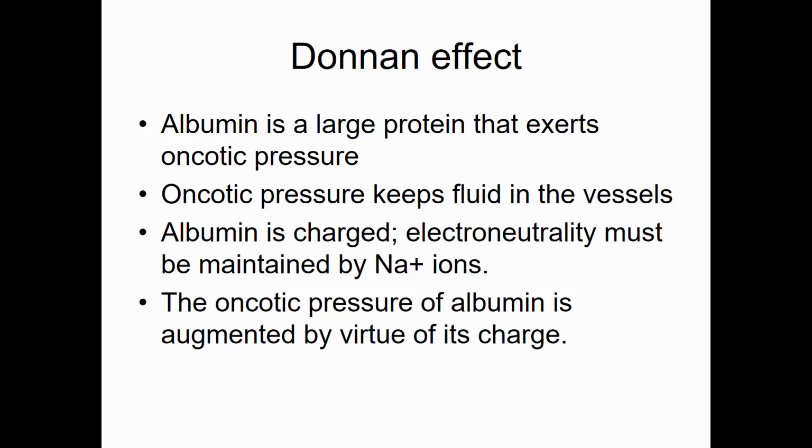The thing is, albumin is even more powerful than you originally thought. Maybe you didn't know how powerful albumin is, but albumin is powerful because it's charged. So for every albumin, it's got maybe 18 or 19 charges on it. So for every albumin, there are another 18 or 19 sodium. So instead of one osmotic particle, there are 20. That intensifies the oncotic pressure effect of albumin, and that is called the Donnan effect. So when you lose one albumin, you also lose 19 sodium ions. And that's a very important consideration.